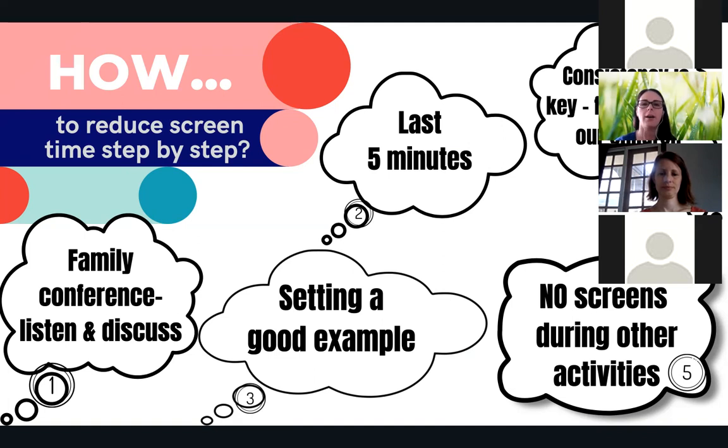We're going to give you some concrete next activities and things to do to stay away from the screens. But being consistent, children need that. They can't think, okay, I can't do it at home, but then you let me at grandma and grandpa's house, or I can't do it here, but I can do it here. So you'll come up with a guideline, the rules, and you need to stick to them.